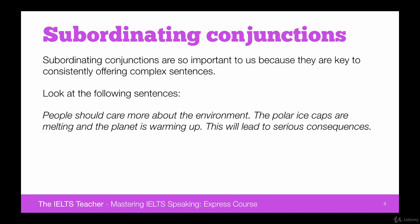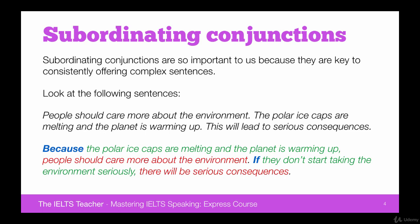There's no variety here. It's not very natural to speak like this either, and so we need to have complex sentences. Let's look at a revised example. Because the polar ice caps are melting and the planet is warming up, people should care more about the environment. If they don't start taking the environment seriously, there will be serious consequences.